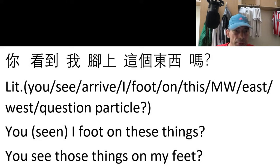So if we split them up, as I've done here, we've got: you, see arrive, I, foot, on, this, east west, question. These are the different parts of the sentence. The first one, ni, means you. Then we've got kan dao, which means see arrive. This is the way that Chinese characters work, because if you remember, you can't change verbs. So see arrive basically means seen. So you seen. I or me is the same character.